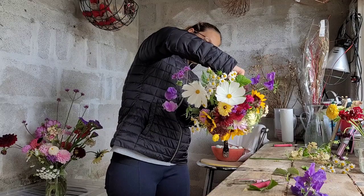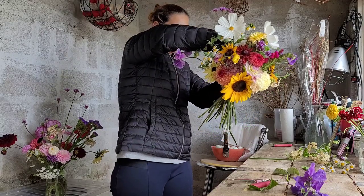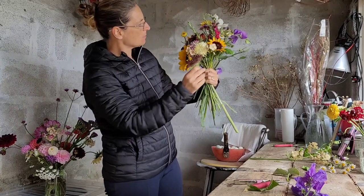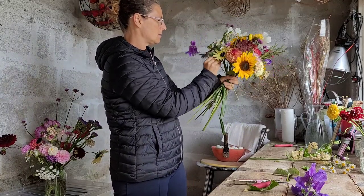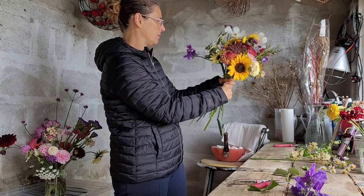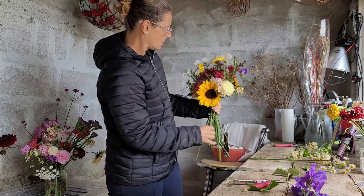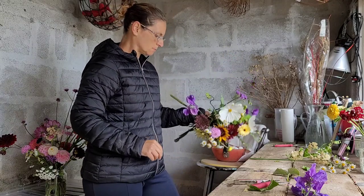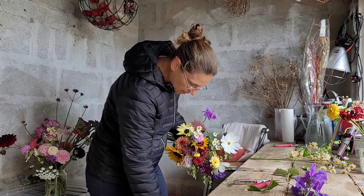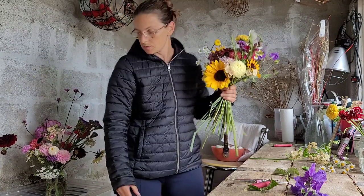Lost at the back. Lost at the back, so I'm going to take that out and re-present it here. I don't want to lose any of the flowers at the back, really. Too short.